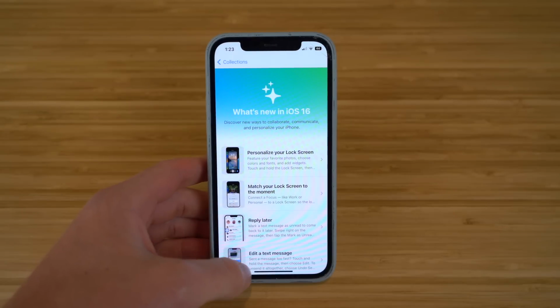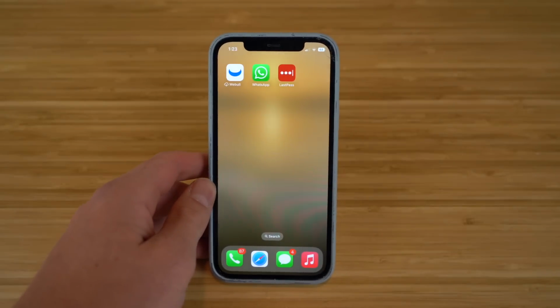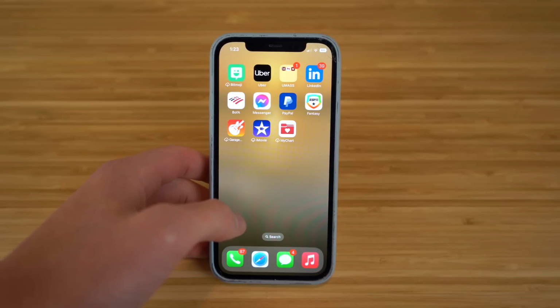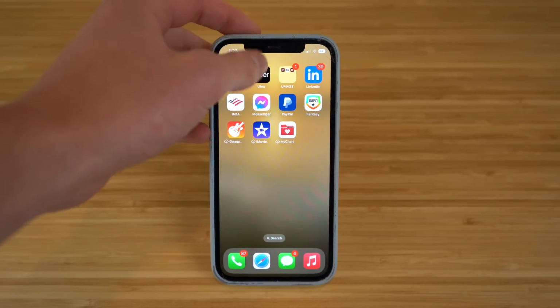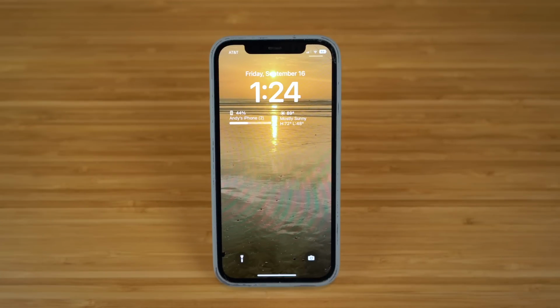Is iOS 16 the best iOS update yet? I personally think it is. In today's video, I want to show you all the amazing features that iOS 16 comes with, and then we're going to compare it to previous iOS updates like iOS 15. Then at the end of the video, you can decide which iOS update you like the most. So let's dive into today's video, the best features for iOS 16 stacked up with previous iOS updates.